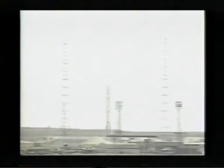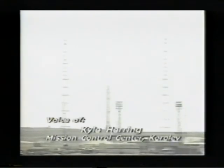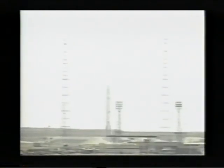The countdown is proceeding on schedule for the launch of the Zvezda service module just 12 minutes, 15 seconds from now. Ground controllers at Baikonur are sending commands to activate the module's telemetry system, which will relay vibration and acoustic data to the American and Russian flight control teams here in Korolyov during the Proton's ascent.